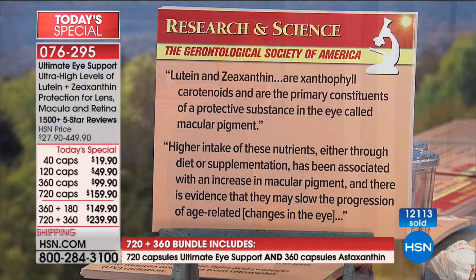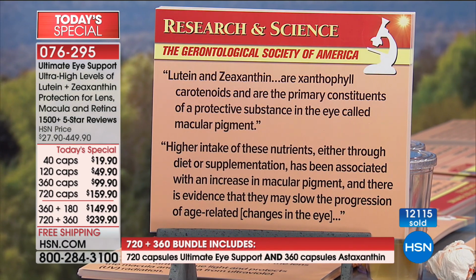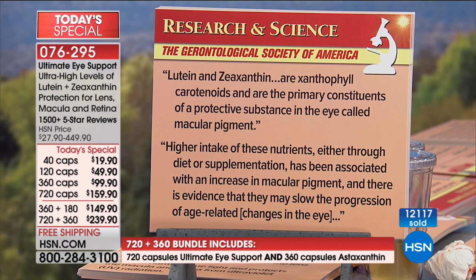And originally, the original AREDS study didn't even have lutein and zeaxanthin in it at all. So this is something that we've been following for over 20 years. They've only recently caught up with it. But I have some charts that talk about the general properties of the formula, and there's so much exciting research that we have here.